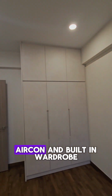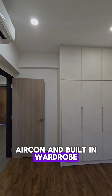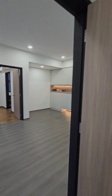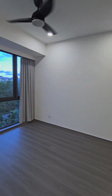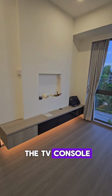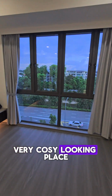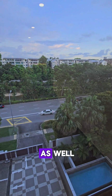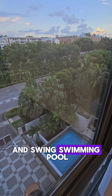We have aircon and built-in wardrobe built all the way to the ceiling height over here. In the living room, there will be a sofa coming in very soon, and we have the TV console. Very cozy looking place with the view unblocked as well, and swimming pool right downstairs.